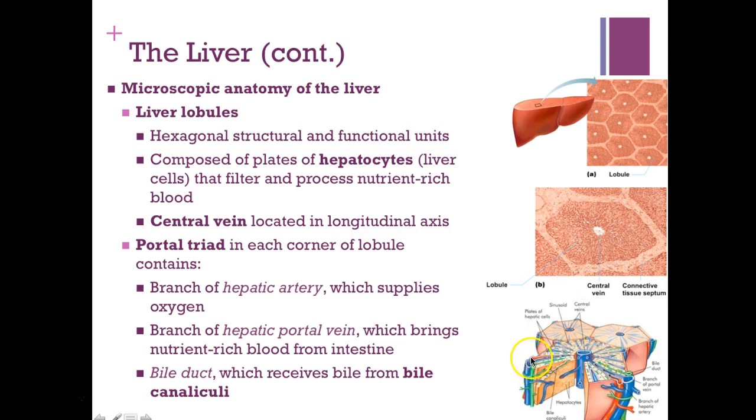Now notice at the corners of the hexagon here, we have a lot of vasculature, and this is called your portal triad. And the portal triad is made up of a branch of the hepatic artery that we see pictured over here. We said that supplied oxygenated blood. We'll also see a branch of the hepatic portal vein, which will bring in nutrient-rich blood. And then we will see the bile duct over here, which is going to receive bile from these bile canaliculi.